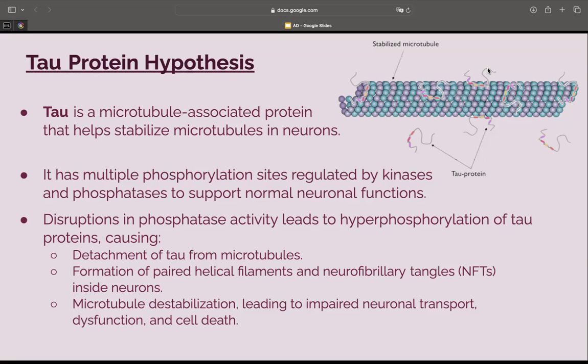cell death. In cell death, I think I didn't explicitly say it, or maybe I did, I don't remember, but cell death is kind of the big thing that's happening in Alzheimer's. Cells are dying, specifically neurons are dying in the brain, so different functions are disrupted by that process. So anything that leads to cell death is what they're trying to stop.